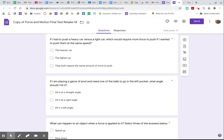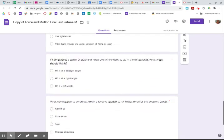If I had to push a heavy car versus a light car, which would require more force to push if I wanted to push them at the same speed? The heavier car, the lighter car, they both require the same amount of force to push.